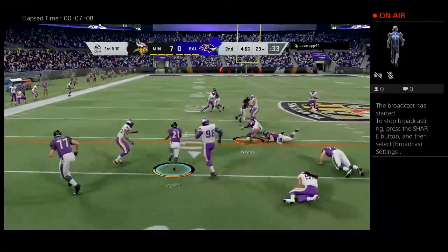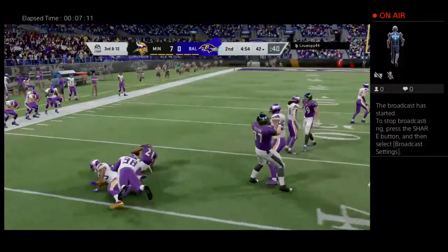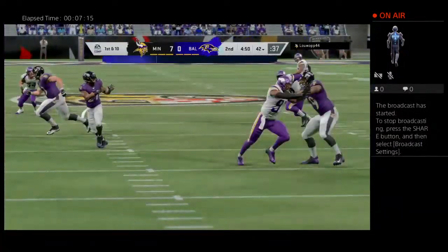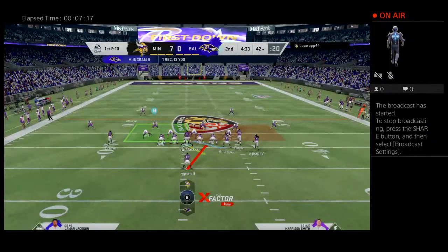They go screen. This is Ingram. And they get him down, but not before he takes it across the 40-yard line. That one good for 13 and a Raven first down.